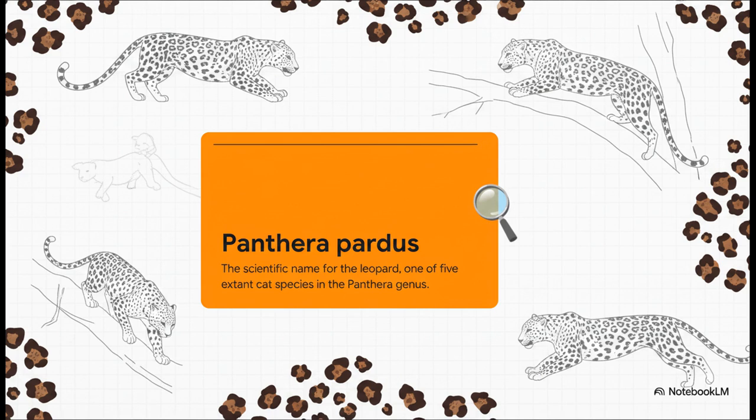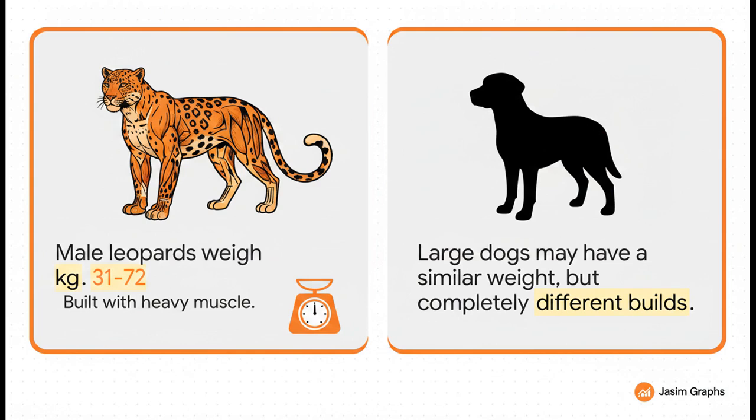It's this sleek, highly capable predator that has evolved over literally millions of years to become an absolute master of moving unseen. To put their size into perspective, a male leopard actually weighs roughly the same as a large domestic dog. We're talking somewhere between 31 and 72 kilograms. But the build is completely different. They are exceptionally dense, heavily muscled machines. Plus, they're equipped with this long, powerful tail that can reach up to 102 centimeters. It acts like a crucial counterbalance, which is the real secret behind their incredible agility.